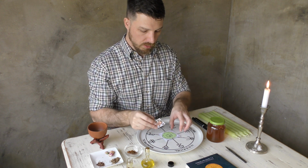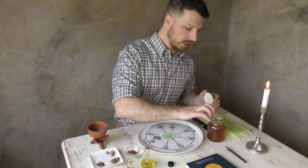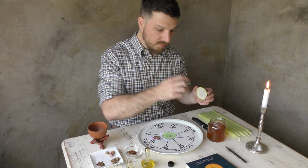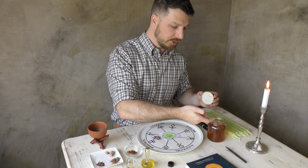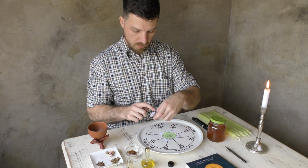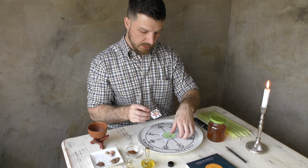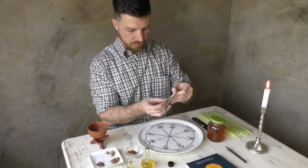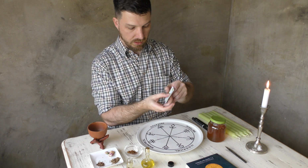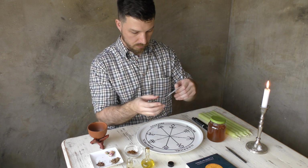And what I like to do here is to take a little bit of the honey, taste it to get that sweetness in my mouth, so that he can be sweet to me as I'm to him. Then I will put some of the honey on his mouth and on his head, and then I will use that to kind of stick him to the seal so that he's facing that seal, so that he can look at it.